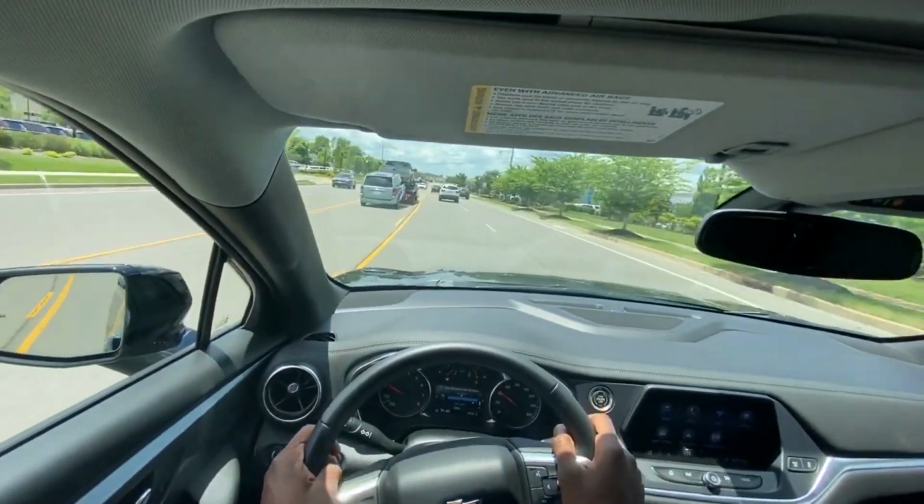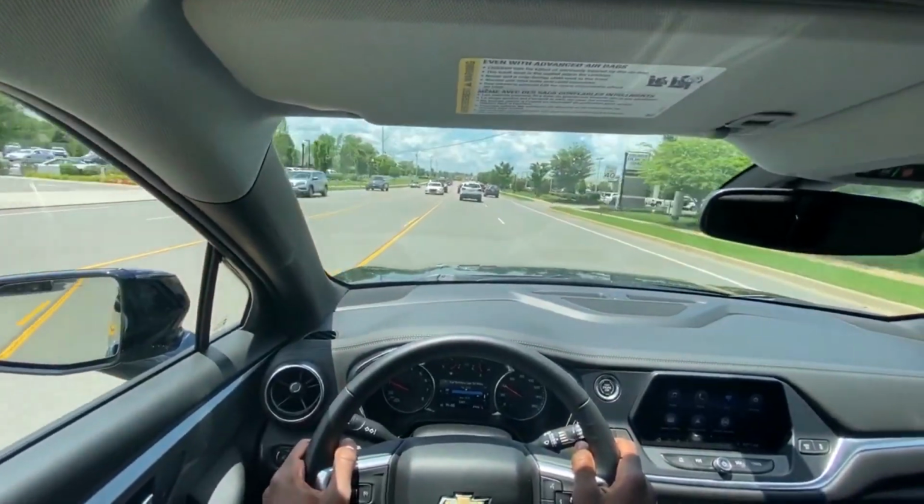And that's my review of the 2020 Chevy Blazer LT with the 4-cylinder.